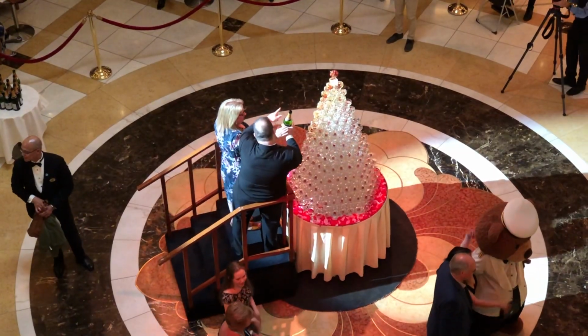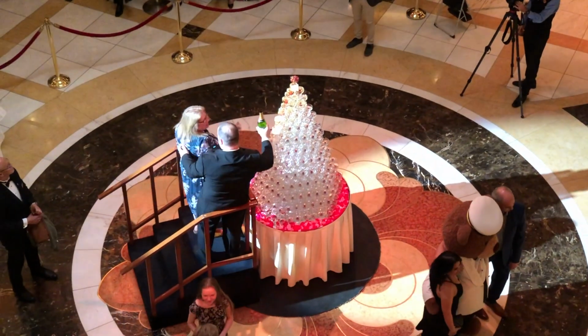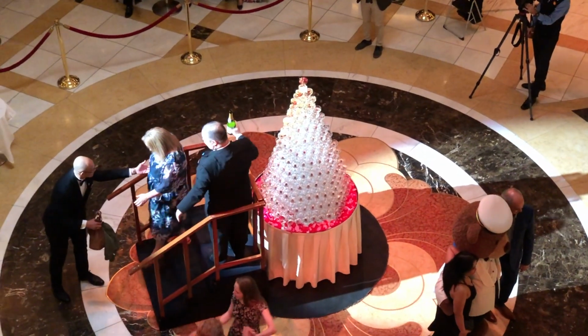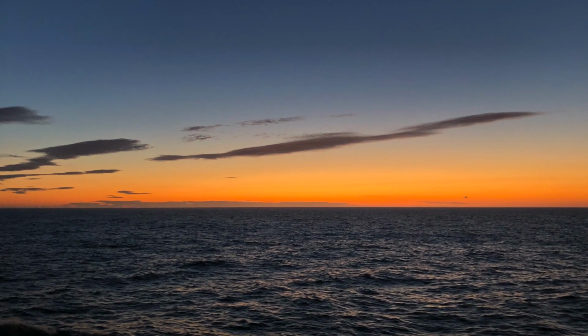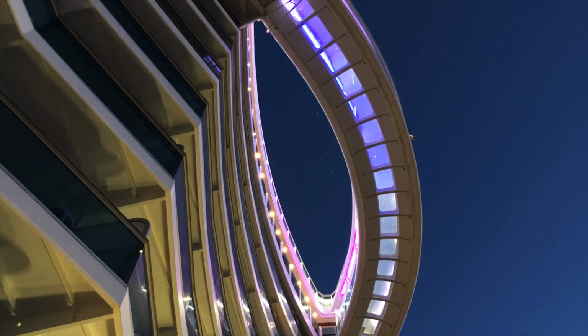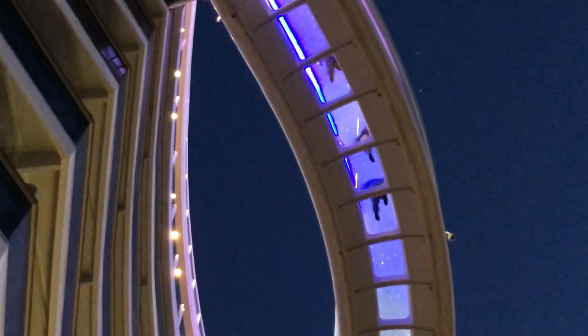In the piazza, the Champagne Waterfall was the main attraction, along with the Princess mascot, Stanley the Bear. I'm fairly obsessed with sunsets at sea and the orange light caught my eye, so it was time to head out onto Deck 7 once more to soak it in. Another view of the seawalk with a few people walking on it to give you some perspective about what it looks like.